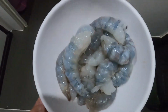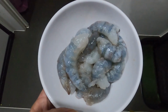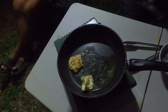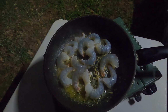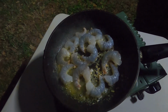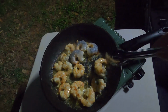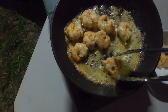So John's peeled the cherubin that we caught in the last 2 days. They're just like a green prawn really now. We're going to cook that in some garlic butter. Once that's all melted, we'll whack the cherubin in and cook them till they go red, orange. And we'll give them a turn. Ended up with 14 all up.